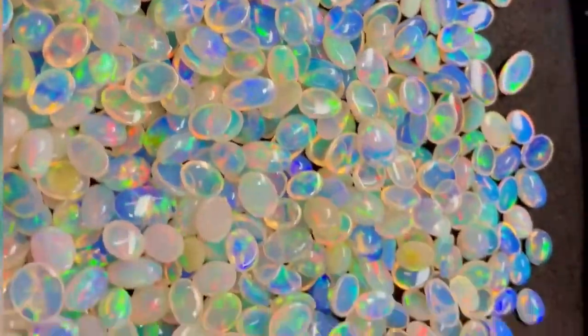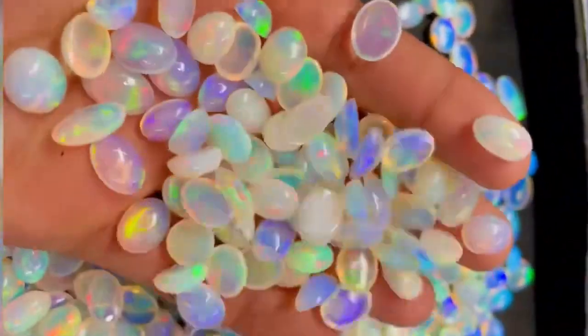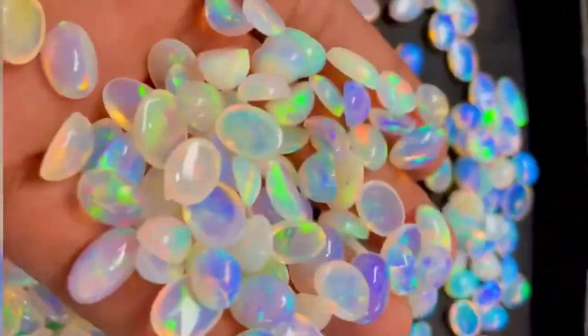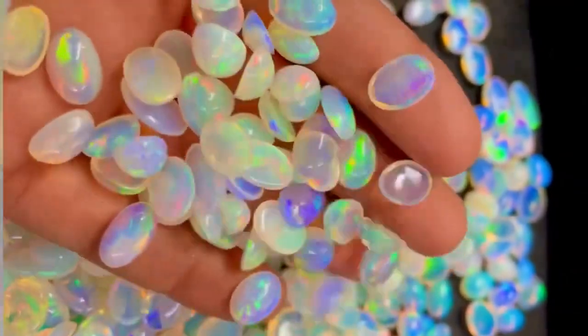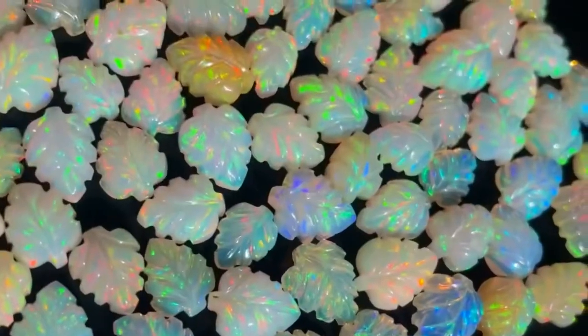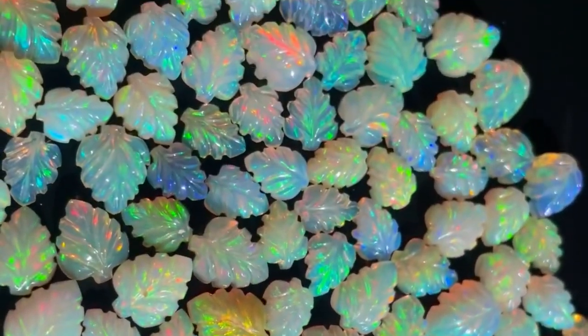Does water damage Ethiopian opal? If you do own an Ethiopian opal, we do not recommend exposing it to water, excessive heat, or any type of chemicals including hand soap and washing detergent. Be extra careful with your Ethiopian opal with exposure to water, heat, and humidity, and it will last a lifetime.